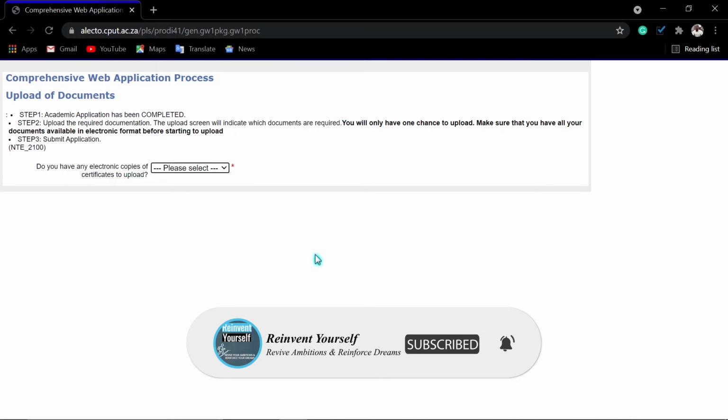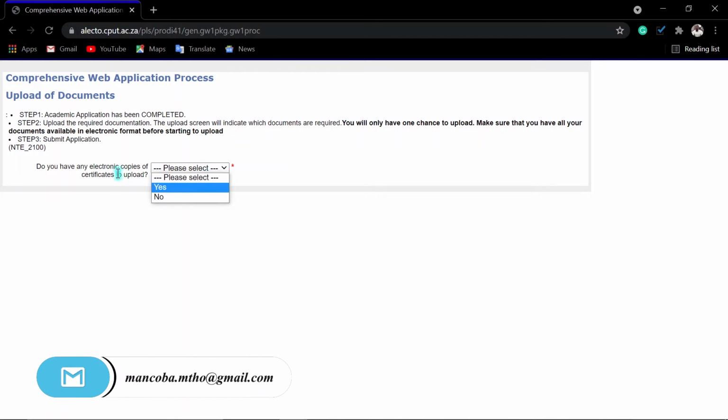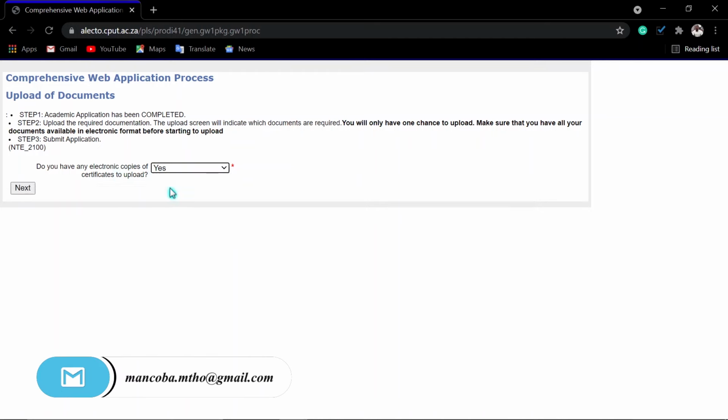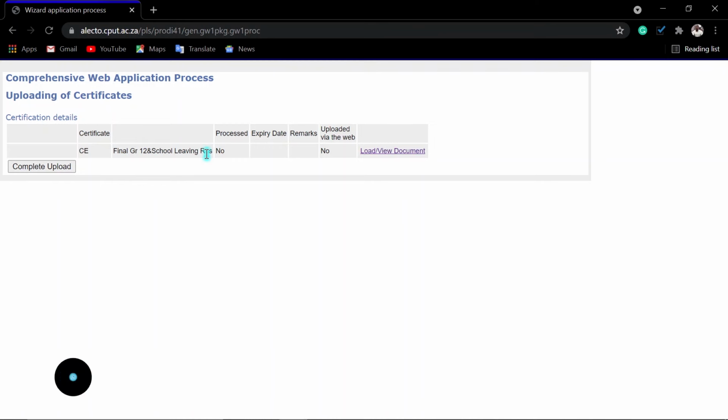Now we come to the part where you have to upload your documents. So how to upload the documents? You have to indicate here when they ask, do you have any electronic copies? You will say yes. Then you click next. Then on this particular application, they only need the final grade 12 or school leaving result only. So this is what they need. So it is best to click yes where they ask about electronic copies, so that you will see which documents they need from you.